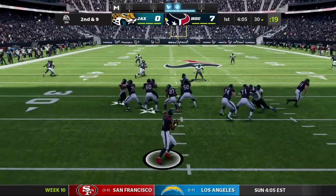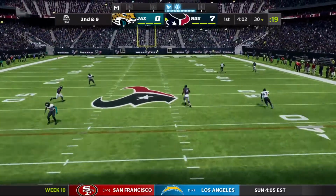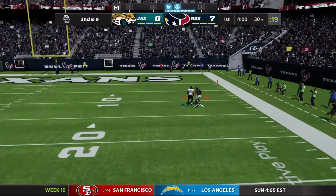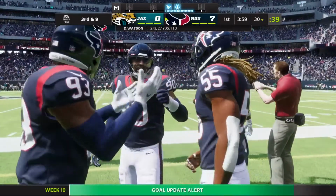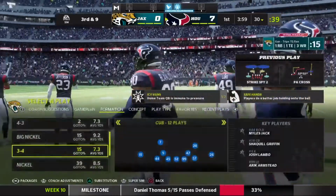Faking the give. Now Watson. He's letting it fly for Cooks. And that's going to be incomplete. Good effort there trying to take a shot, but it's third down.